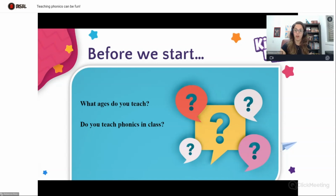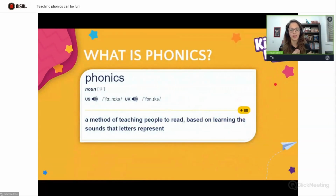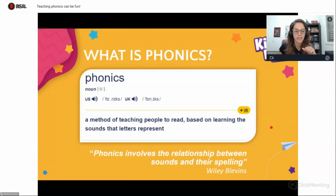So when we think about phonics, the first thing we need to think about is what is phonics, right? So I went to the Cambridge Dictionary, and the Cambridge Dictionary said that phonics is a method of teaching people to read based on learning the sounds that letters represent. So here we have a very important key, like teaching people to read. So what do we need before we read? We need to learn the sounds of the letters, right?